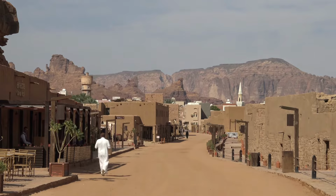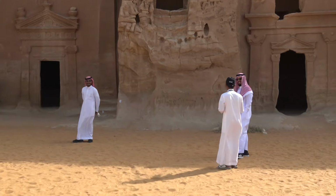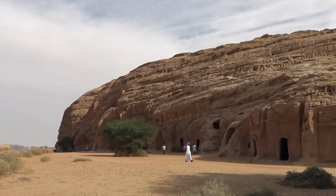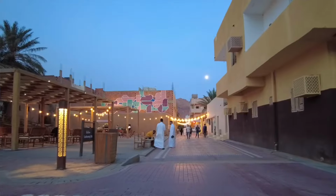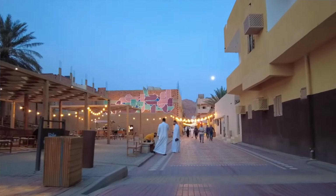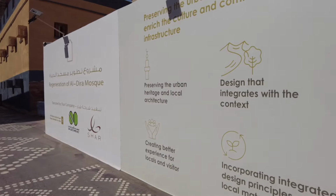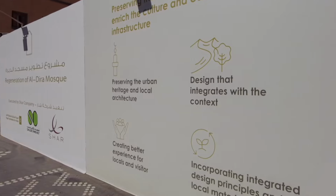The residents of AlUla are genuinely pleased to be welcoming the world to their doorstep, and the young people here are particularly excited with all of the new job opportunities available. But there is of course a balance to be struck between the level of tourism, the historical sites, the fragile environment, and the local community. And there is a drive here by the authorities to make sure that even with a huge increase in tourism, it will be sustainable. From what I've seen and the people I've spoken to, I think that is achievable.